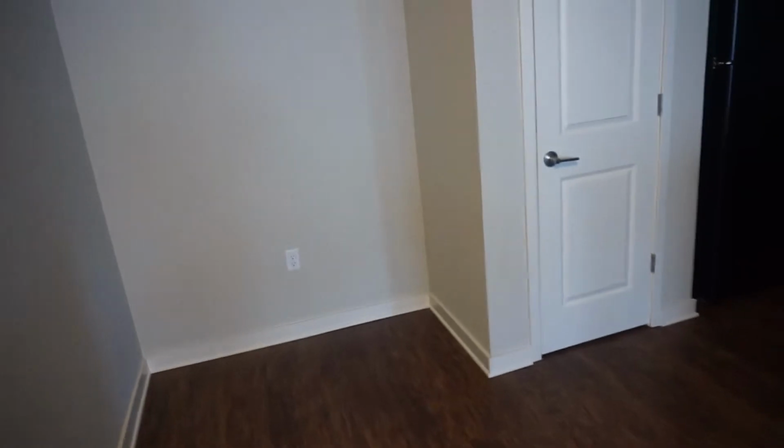So once you come up the stairs, here is our like dining area. It's not the largest area. They told us that the upstairs apartment has the smallest dining room area, but that's okay because we don't really use our dining room table that much anyways. And then as soon as you look to your right, here is the kitchen.